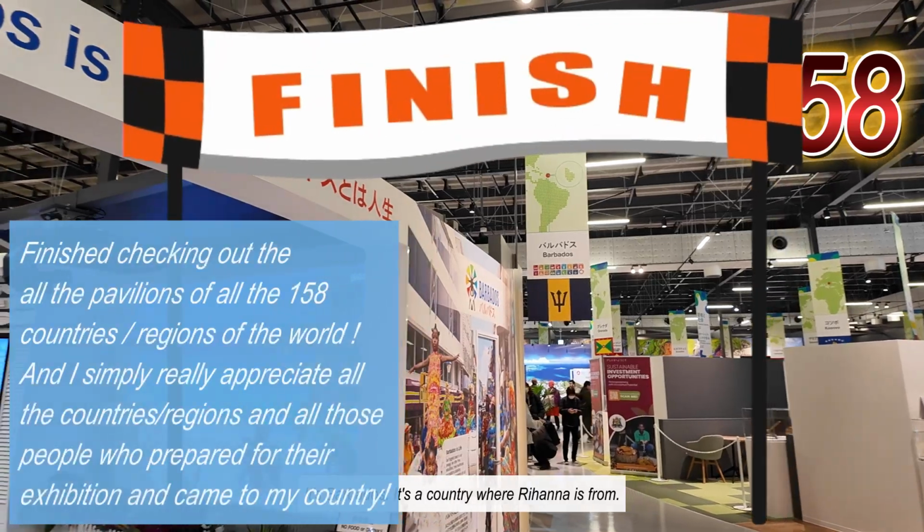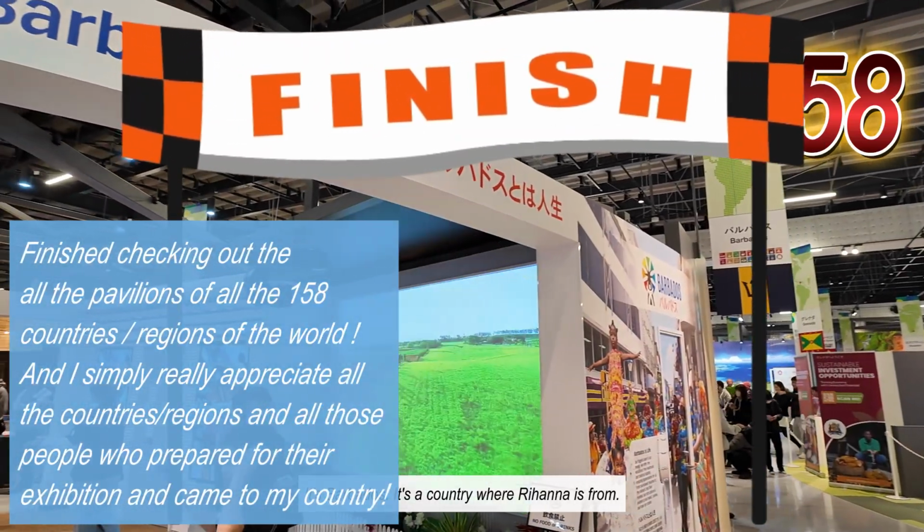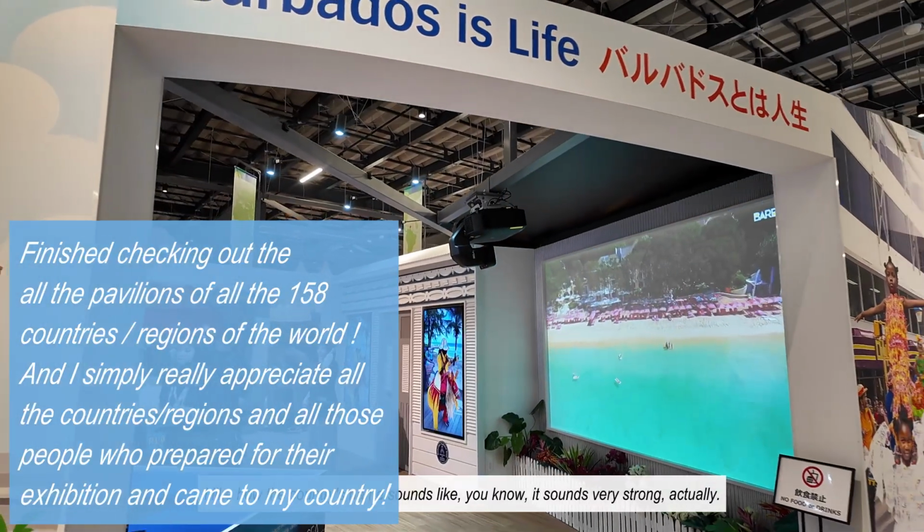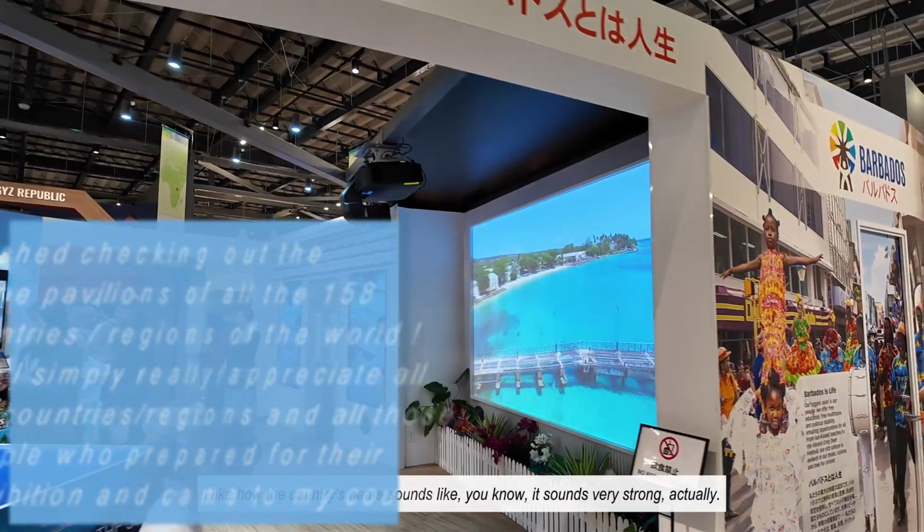It's Barbados. It's a country where Liana is from. I like how the country's name sounds like. It sounds very strong, actually.